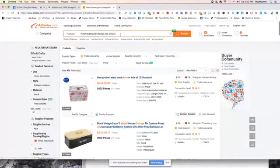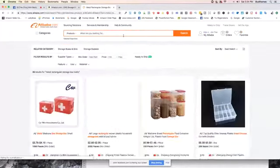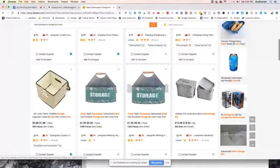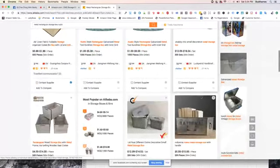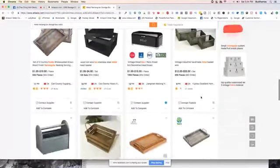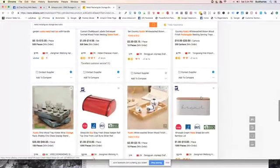Let's go back and take antique off and put rustic, R-U-S-T-I-C, and just look at the items we're finding. So we're finding like rustic looking storage boxes. Here's a shabby chic decorative boxes. So I feel like we're getting warmer and warmer, right? That doesn't mean that we're going to find the exact same item, but we can keep looking.